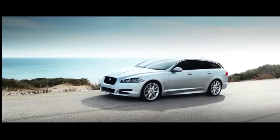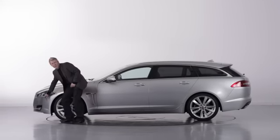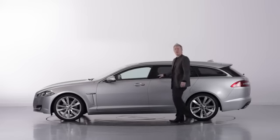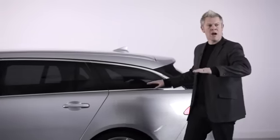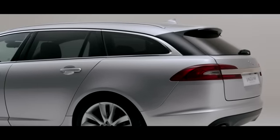If we start at the front of the car, we have this lovely crease line that runs from the corner of the front bumper, over the front wheel arch, through the front fender, and rises to the rear of the vehicle. It gives the car drama and a bit of a wedge attitude to it, so it feels like the car's got some movement to it even when it's standing still.